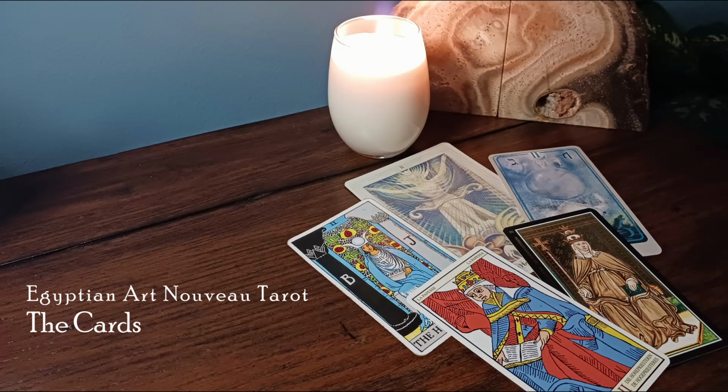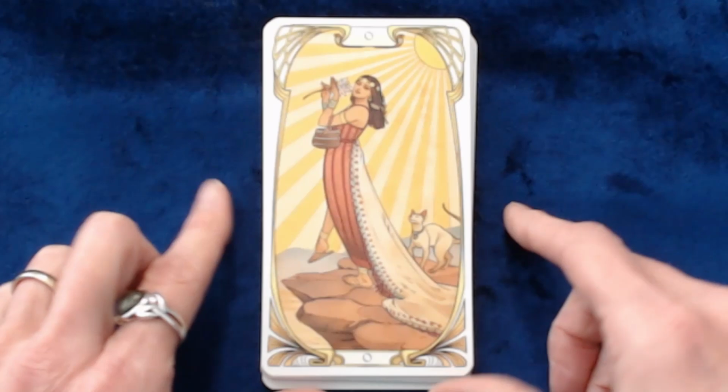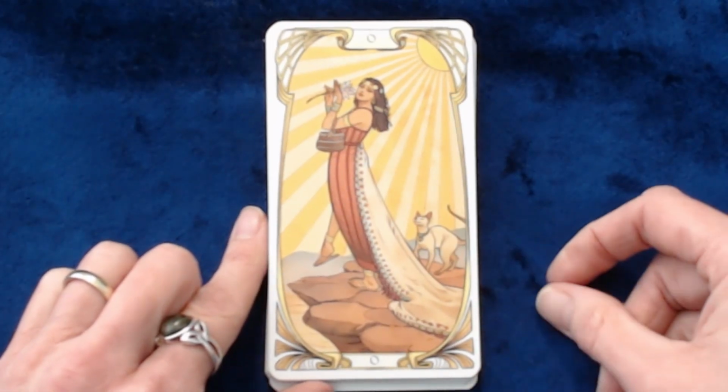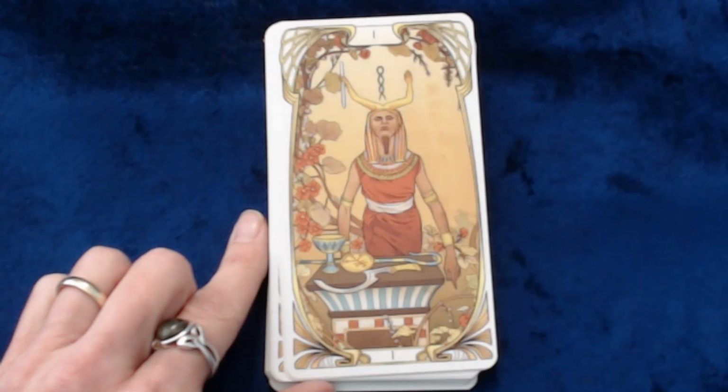It's a beautiful deck. It is very easy to read in that it is the traditional Rider-Waite-Smith system. So let's go ahead and have a look at the cards. All right, so let's look at the cards of the Egyptian Art Nouveau Tarot, starting with the Fool. Notice we got a little cat following her rather than a little white dog.